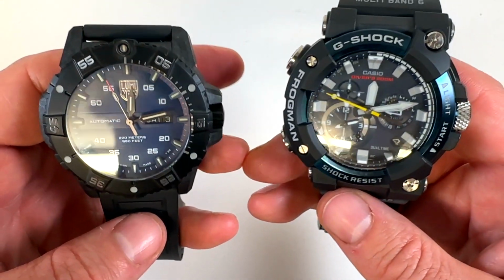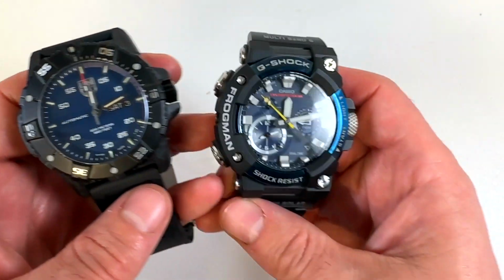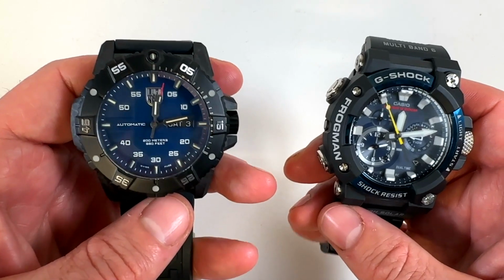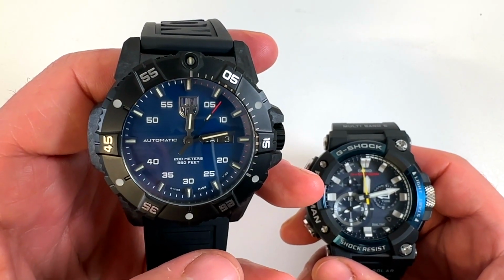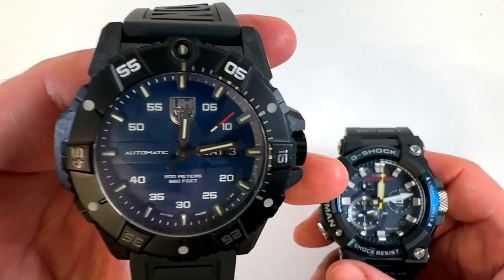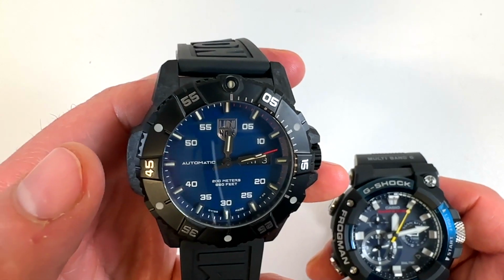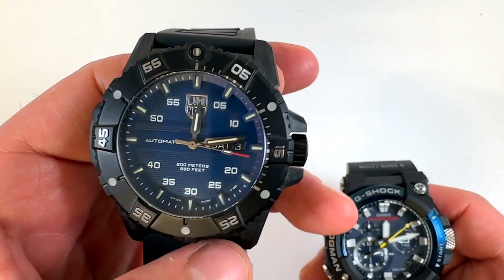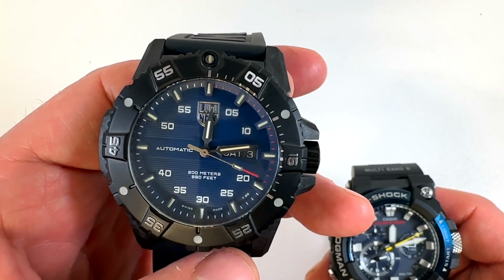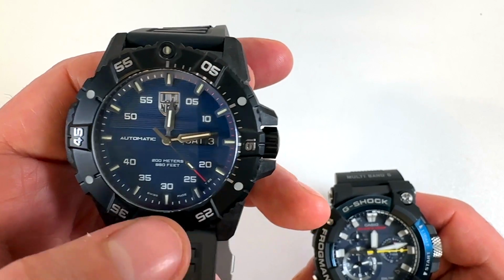The movement, that is where they differ by far. That's where they shoot way apart from each other. So the Luminox, this is a Sellita SW220 Swiss automatic movement. So very cool because it is that SW220. You've got the date and the day of the week in the window there. It's kind of partially covered over by a hand there.